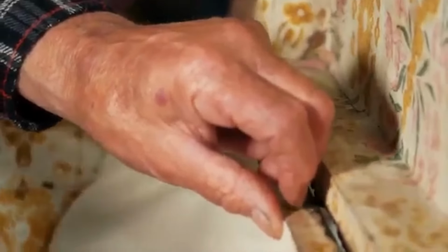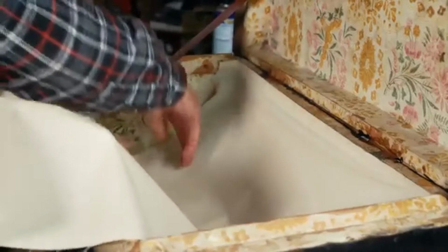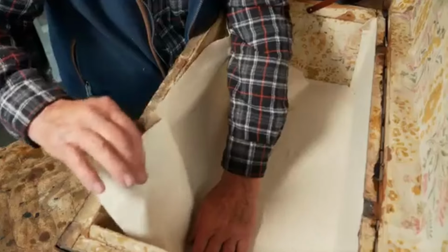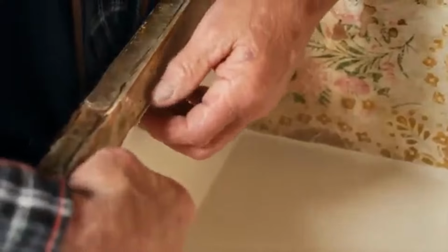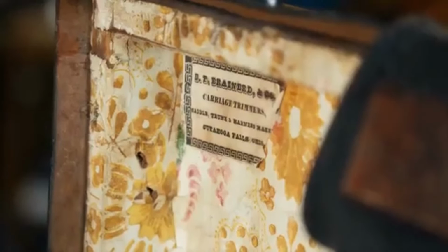Now this is just a good old-fashioned calico linen lining, cotton twill. The interior contains antique American wallpaper, but the section on the base is beyond repair, so the only option is to cover it up. But he's been careful to keep the wallpaper on the lid on show, as well as the original Brainerd logo that will appeal to buyers.